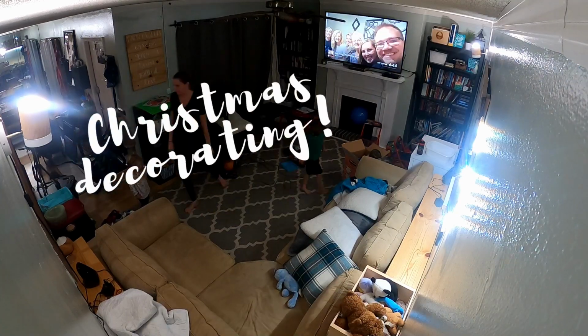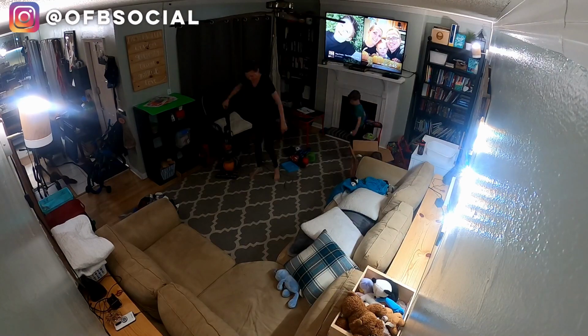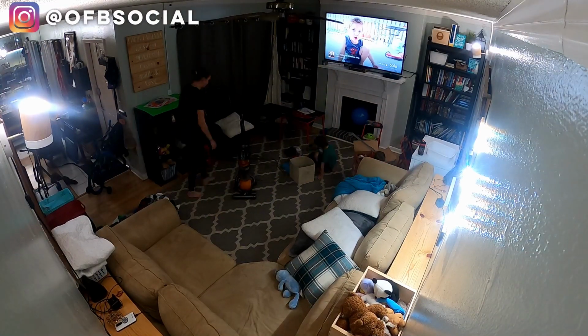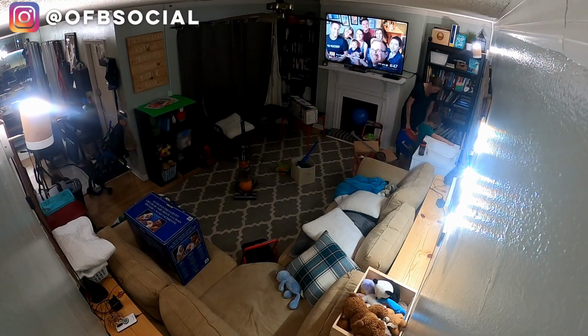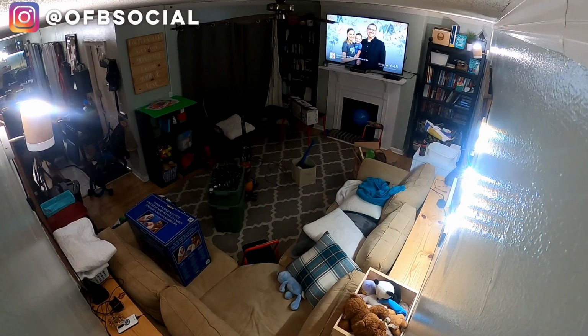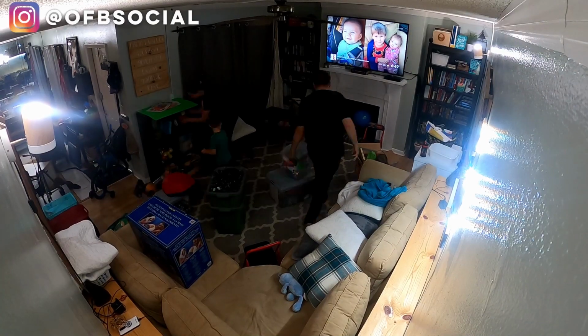So we're going to show you what we did to decorate our house for Christmas. But first, we need to clean everything up because kids make huge messes, and we had to reorganize this, and we moved the chest freezer over. If you can see it on the right side, it used to be where the other cube bookshelf was under our core values sign on the wall there.